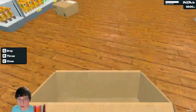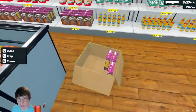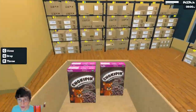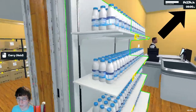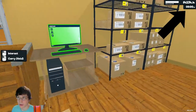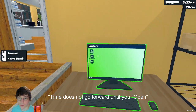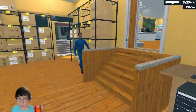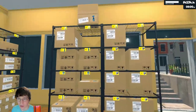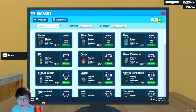And then after the store's all stocked with everything that I have in the back, before we start and open up our store, it stays 8 a.m., as you see in the corner there underneath my money and stuff. It stays 8 a.m. before you start the store. So I'll typically take a look at what stock I need. I'll order that before I start the store.